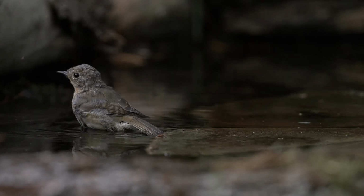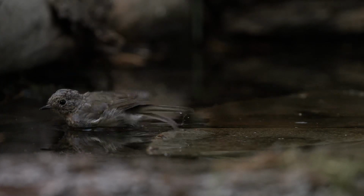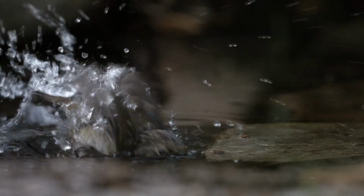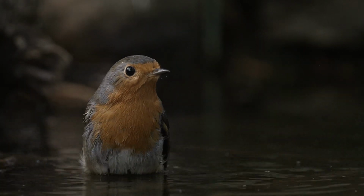A little spring near the old fallen tree trunk is the perfect place to take the last bath of the day. Birds need to bathe frequently, not only to cool off on hot summer days, but also to maintain their feathers in perfect condition. That's essential, as their survival may depend on it.